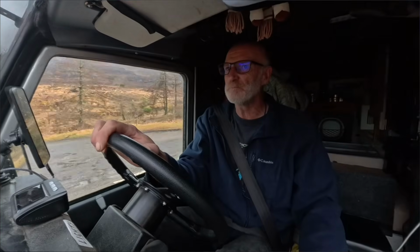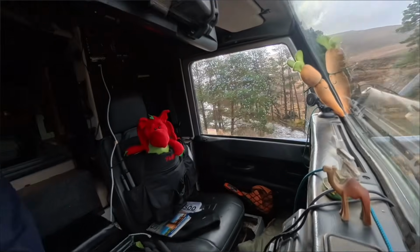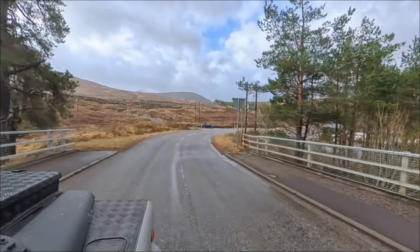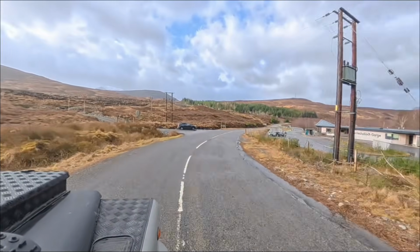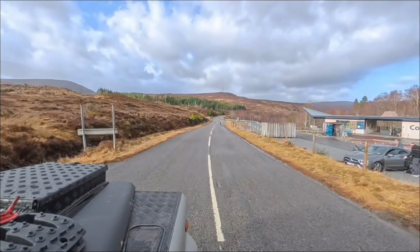Doesn't appear to be, but this I believe is the junction that has now taken us back on to the North Coast 500. So we're now back on track.